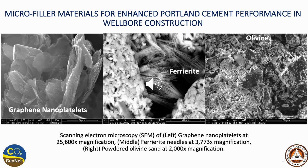So to mimic the shale and adapt currently used Portland cement based materials, we decided to add something organic to it. That's graphene nanoplatelets in our case, carbon-based; ferrierite, which is a mineral that is very stable at temperatures and only starts to react at extremely high temperatures. And finally, olivine, which goes through conversion in presence of CO2-rich fluids, again at elevated temperatures, and it forms magnesium carbonate, which is a way of locking CO2 through mineralization.